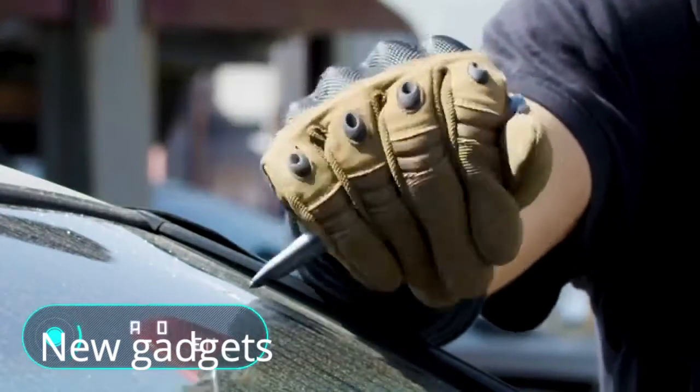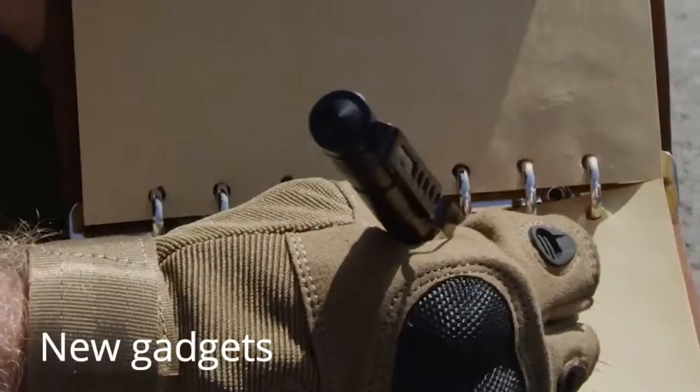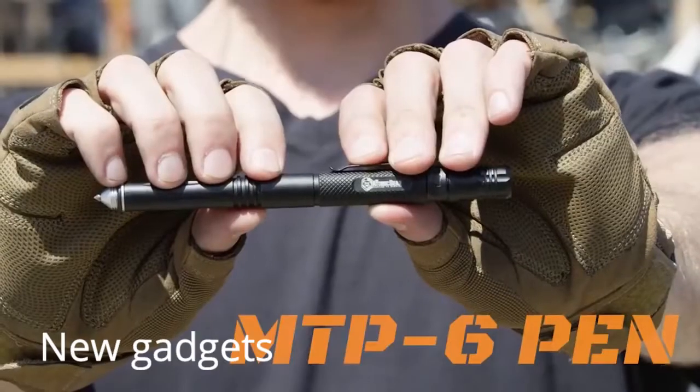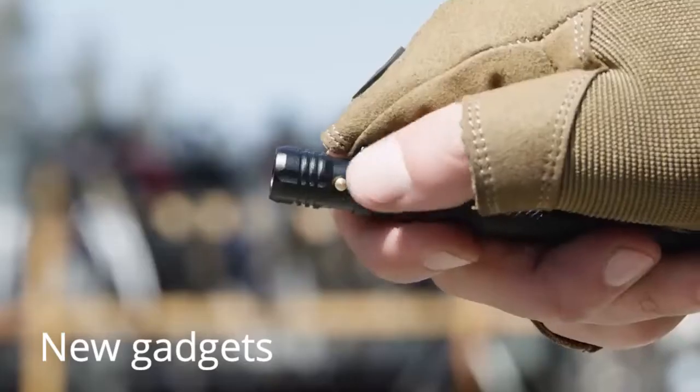Atomic Bear pen. By the way, the market offers a variety of similar devices. For example, this is a tactical pen developed by the company Atomic Bear. First of all, it can be used as a pen to write. That means that it can be carried and stored as an ordinary pen.